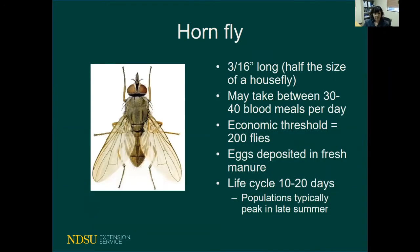So the horn fly is about half the size of a housefly. You might note the mouth parts that are extending from the fly in the picture. They use these piercing mouth parts to puncture the skin of the animals and suck their blood, often consuming between 30 and 40 blood meals per day. So depending on your fly populations, you might be looking at thousands of blood meals per animal.